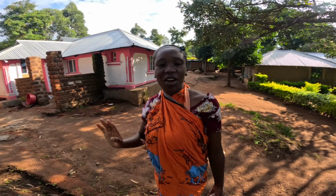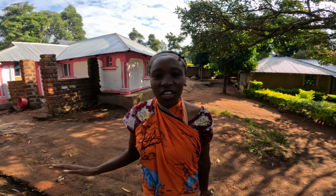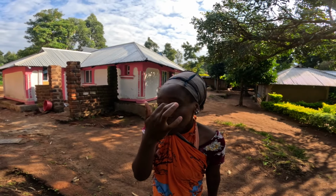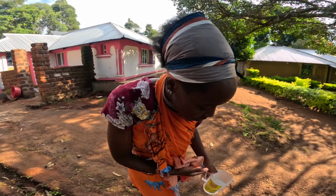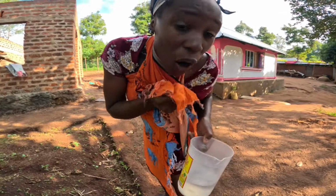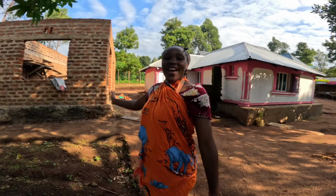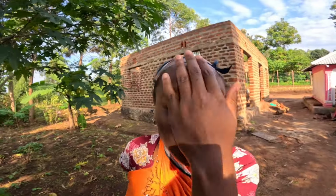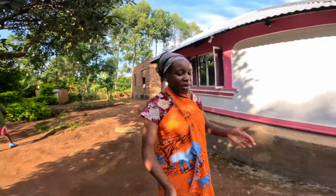Yeah, and we don't have towels here in the village, so we use natural things. When you don't have a towel, you just wipe your face like this, guys. You see? Like this. Or you just do like this with your cloth, your piece of cloth. Yeah, so that is it, guys. You see the way I'm glowing, natural. So guys, I'm done washing my face.